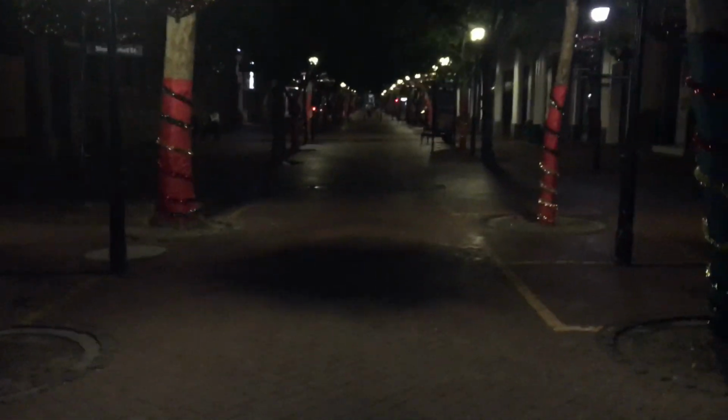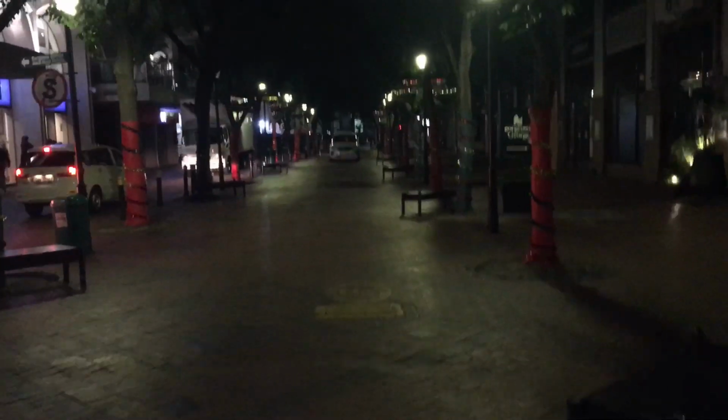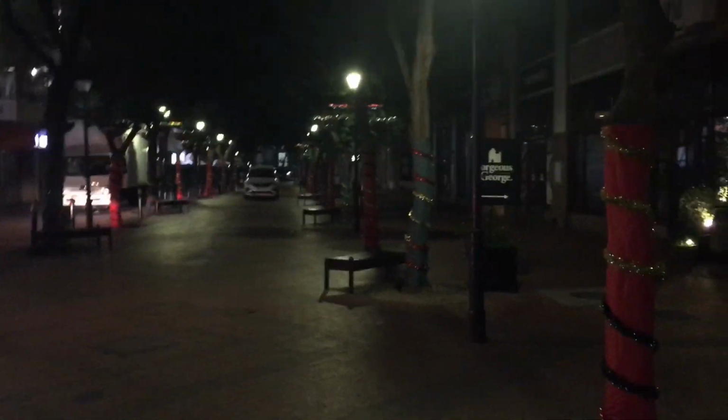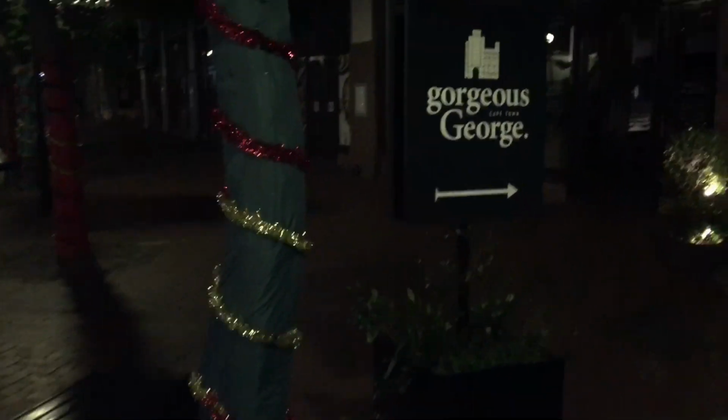Alright guys, let's keep walking and I'm gonna show you more of the streets where the trees have been decorated. Yeah, there you go. So guys, this is the decoration of the trees that I was telling you. Very beautiful. Really decorated all the way through. It's a long stretch and this is St. George. This is gorgeous.